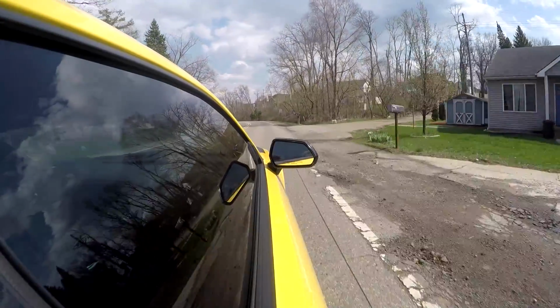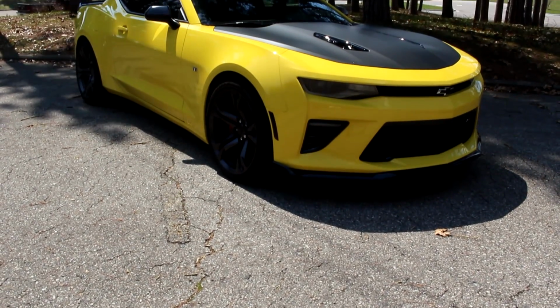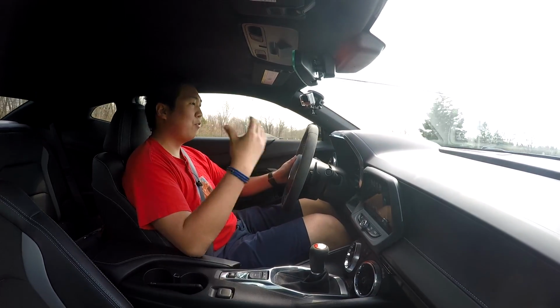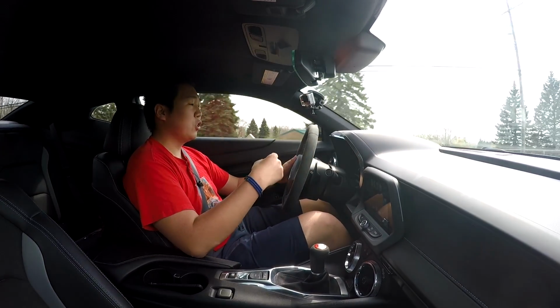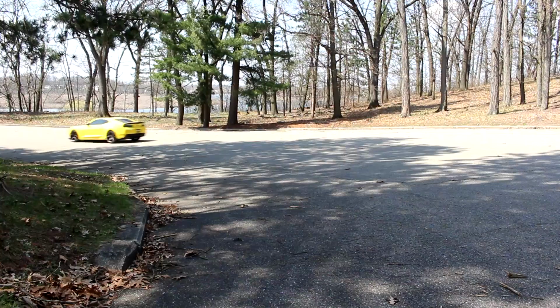You can get a V6 1LE for the first time ever. There's obviously this one, the SS 1LE, and now the latest released Z28 1LE, which will lap the Nürburgring on par with some supercars. So the mid-level one right here, I think it's actually the sweet spot of the pricing range in terms of performance. If you're a little more compressed on budget, go to the V6 one, which from what I hear is still very impressive. Obviously, if you have more money to spend, you can go get the Z28 or the ZL1, but this thing is really impressive.